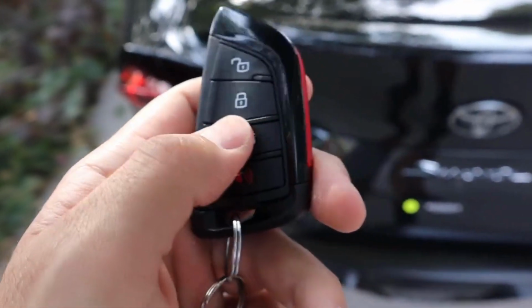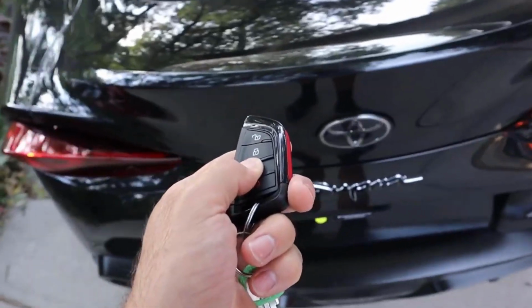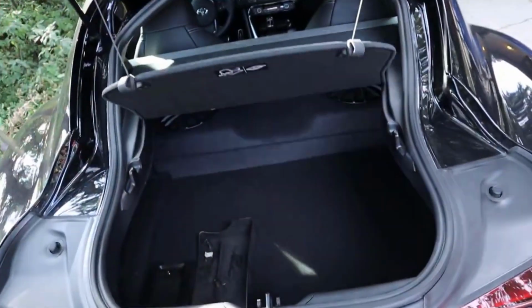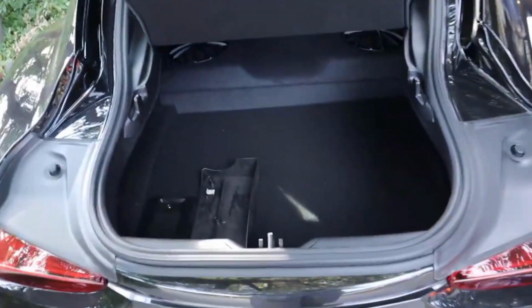And then you can see here the key fob on the car. If you're wondering why the Nissan didn't have a key fob, that one was a prototype, so it had some interesting stuff to deal with.